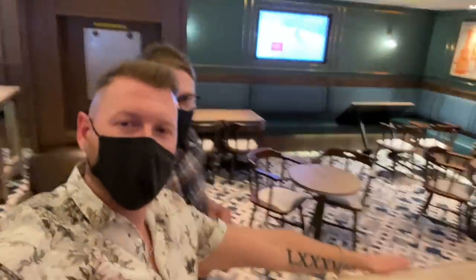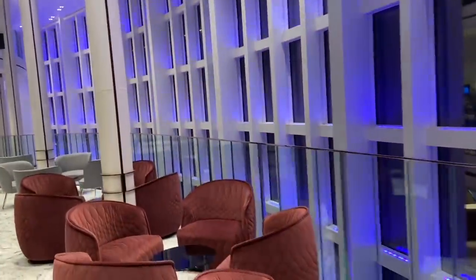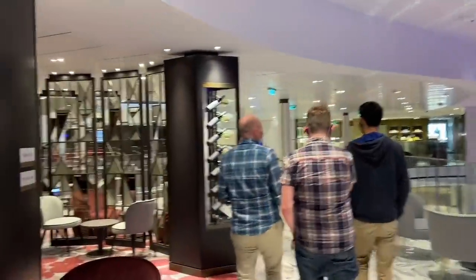So now we are leaving Brody's, aren't we? We're going to get some snacks because it's our first night. We've been out all night. It's so late. These chairs are quite cozy, and the windows are really big. Look at all the windows. It's like an airport lounge. It's so big. And this is a glass house, by the way, people.